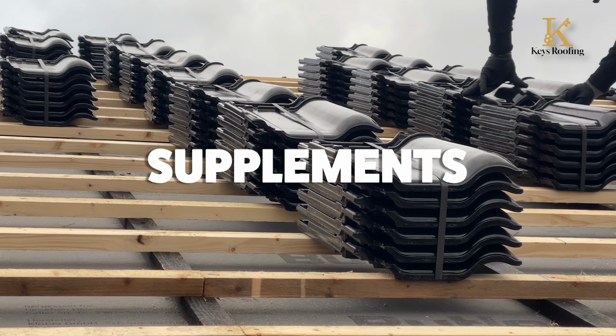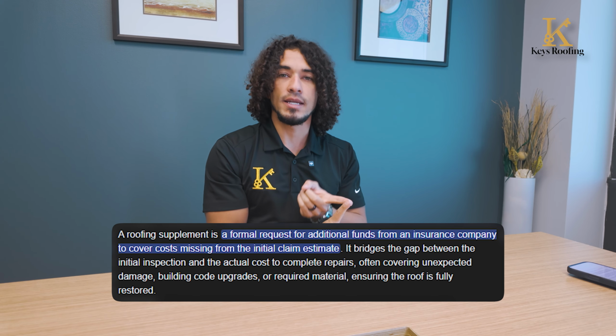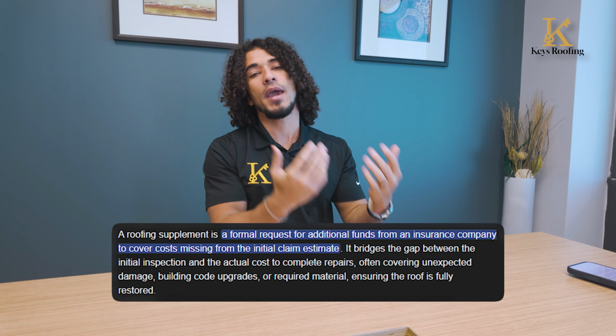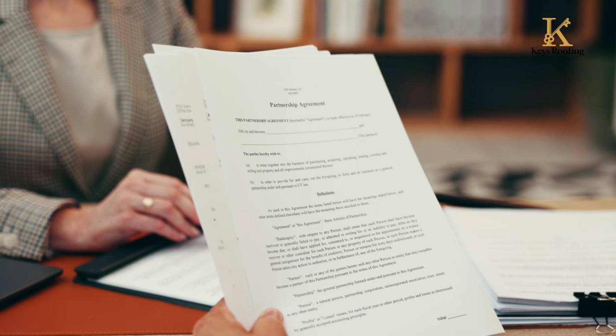Number 4 is gonna be supplements. Now, a supplement is anytime the insurance misprices a line item on your scope of work or just completely misses and forgets to pay for something, your contractor on your behalf can go back to your insurance company and negotiate and say, hey, in order to best do this roof, we have to install drip edge. We see on the scope that you provided that drip edge wasn't paid for, that only 2 of the 5 turtle vents were paid for.